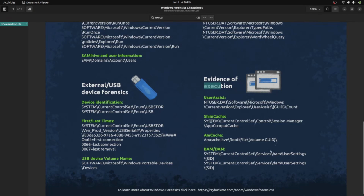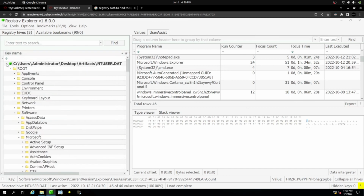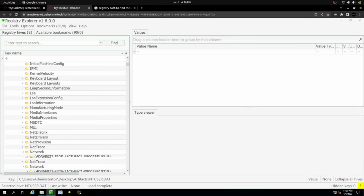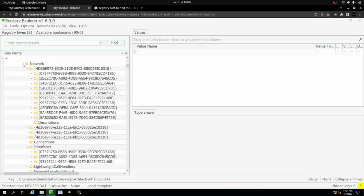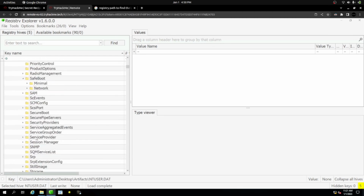Why don't we look at another path? Now we are in this specific path, but let me look at this path as well to confirm. System, current control set, control, session manager. Going to the system directory, current control set, control, session manager. Yeah, session manager, AppCompatCache.